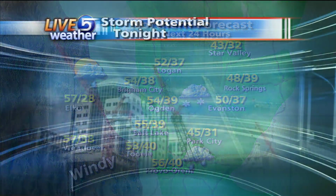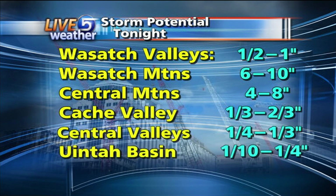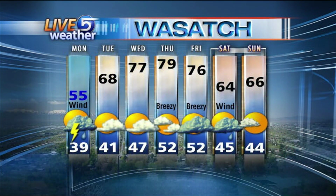So let's look at some of the potential precipitation. This is how much we're talking. 1/2 to 1 inch in some of the Wasatch valleys. We're talking rain here. Wasatch Mountains, 6 to 10 inches. Central Mountains, 4 to 8 inches, mainly above 7,500 feet, but the snow level could dip to 6,000 feet. Cache Valley, 1/3 to 2/3 of an inch. Central Valleys, 1/4 to 1/3 of an inch. Uinta Basin, 1/10 to 1/4. And as you can see, very, very wet day tomorrow with 68 on Tuesday, 77 Wednesday, 79 Thursday.